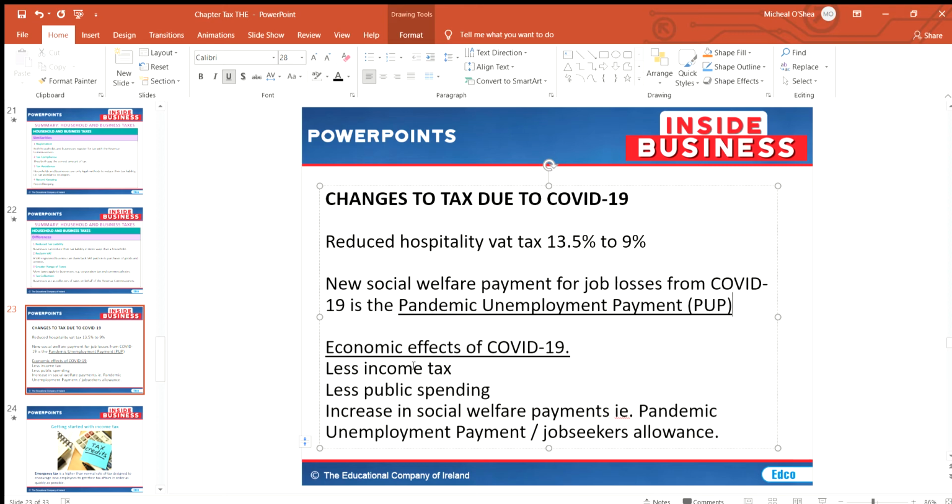If somebody was earning 60,000 in a year, they might have been paying maybe 20,000 euro in tax, and now they're not earning 60,000. They're not coming anywhere close to it, or to paying 20,000 in income tax. So there's obviously been less income tax for the government to spend.